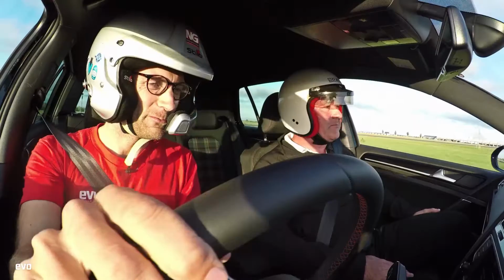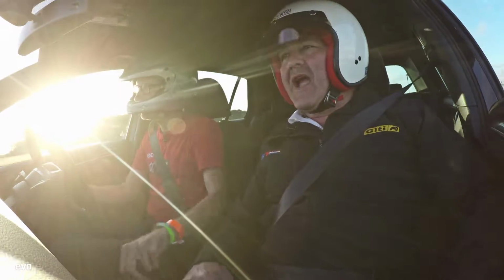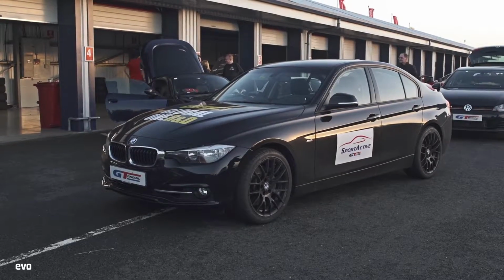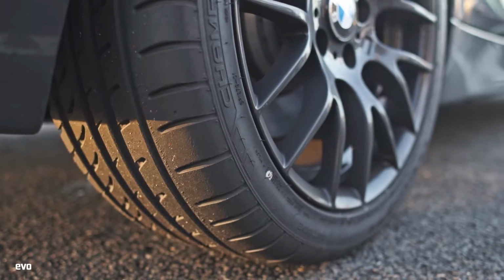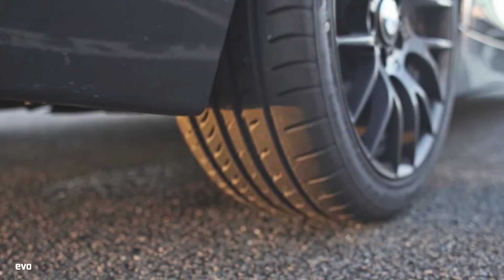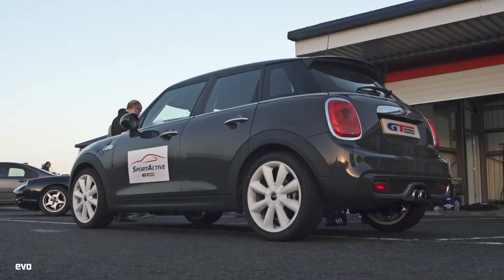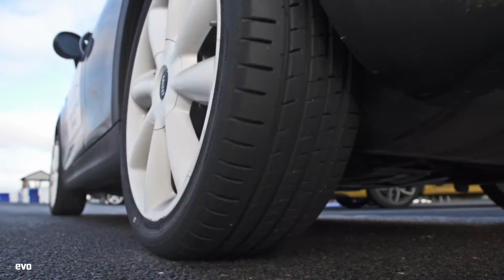What other cars have you brought along? I think you've got one of your test cars that you actually use at Mira. We have one of our own test cars here that we use at Mira, yes, a BMW 340 on 18-inch Sport Active tyres. And that's our standard test car. And we've also got a Mini Cooper S, again on 18-inch Sport Actives.